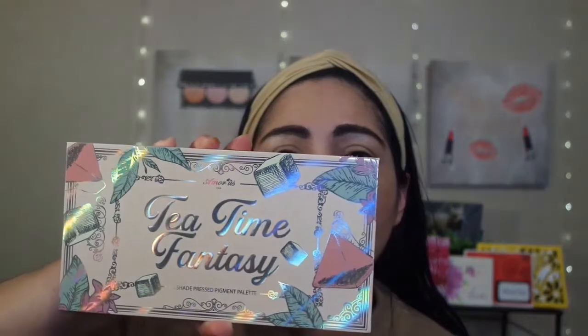It's just something I came up with in my head, and a lot of things come up in my head. This is the palette we'll be using today, by Amor USA, Tea Time Fantasy. I got this in my Glow Addict beauty bag.